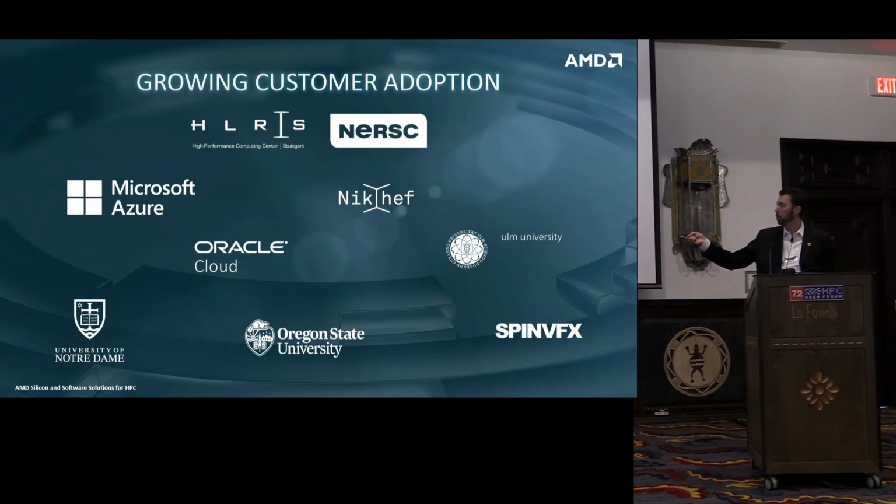NICAF works in collaboration with CERN. They're using our current generation AMD EPYC 7001 in their solution, as well as a series of solutions, whether folks are experimenting with HPC in the cloud. You can get HPC in the cloud solutions from Microsoft Azure as well as Oracle. And then we've got universities across the US and Europe that are using our solutions.